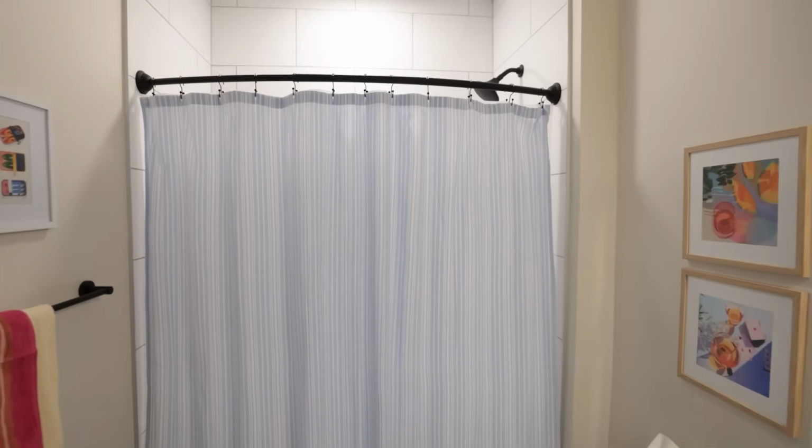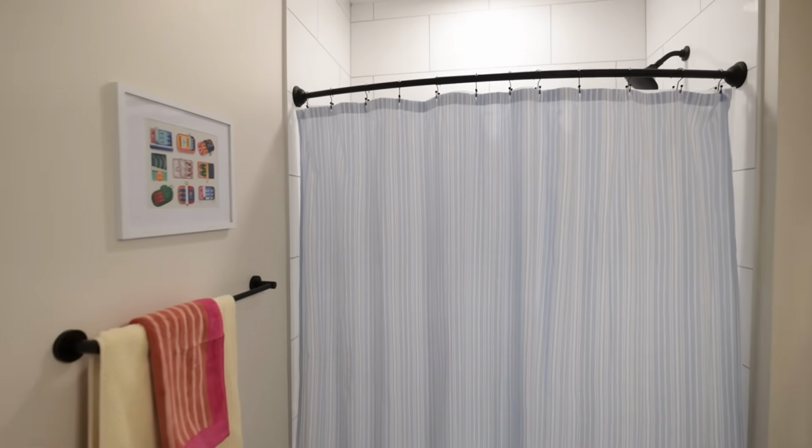This shower curtain I get a lot of questions about. It's actually from Walmart. It was like $12, but I think it's so nice and colorful, and just adds some color and texture in here without really being a big statement.